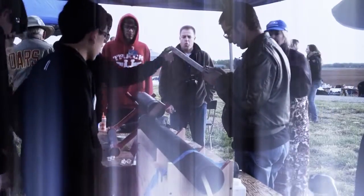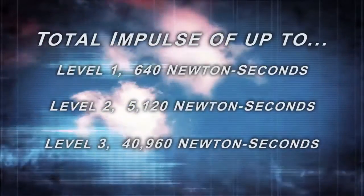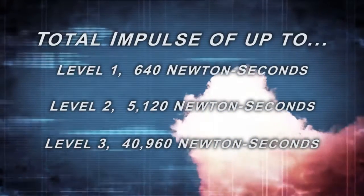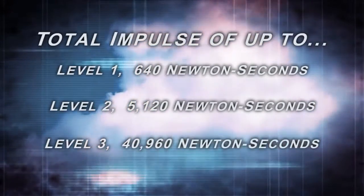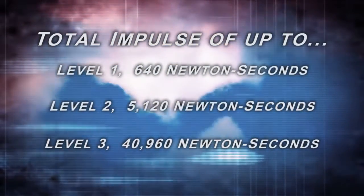Now that you know about NAR and Tripoli, let's talk about becoming eligible to fly a high-power rocket. To become eligible, you must become high-power rocketry certified through either NAR or Tripoli. There are 3 levels of certification. Level 1, with the ability to fly rockets with an installed total impulse of up to 640 newton-seconds. Level 2, with the ability to fly rockets with an installed total impulse of up to 5,120 newton-seconds. And Level 3, with the ability to fly rockets with an installed total impulse of up to 40,960 newton-seconds.